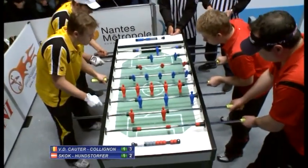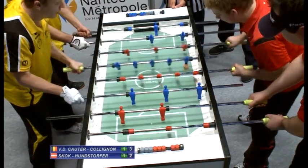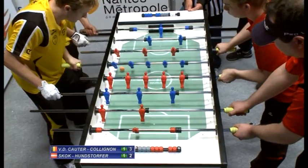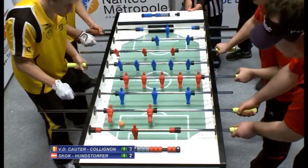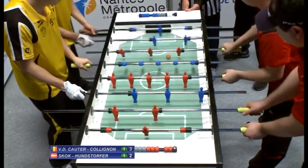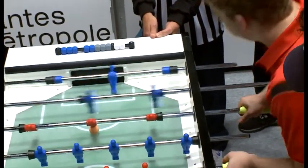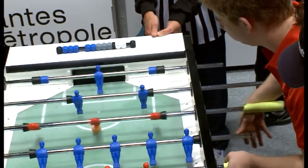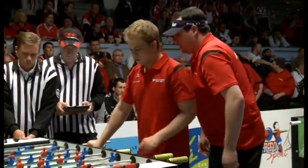HUNDSTORFER really could use this one. And the pass attempt stolen away by Collignon. Frederic Collignon dancing with the ball, then can't hold on to the pass. Shot down the middle by SKOK, ends up on the 3-rod of HUNDSTORFER. Big shot here for Kevin. Kevin HUNDSTORFER of Austria. Chokes it home to the near side.